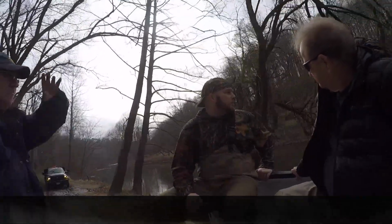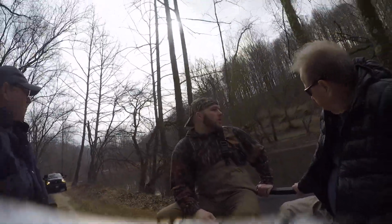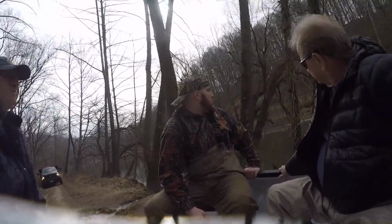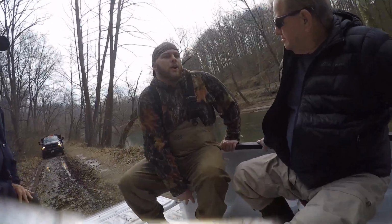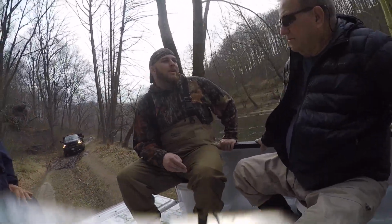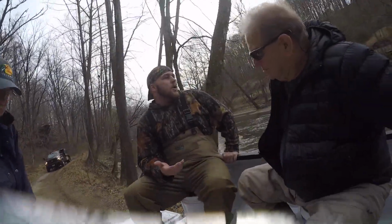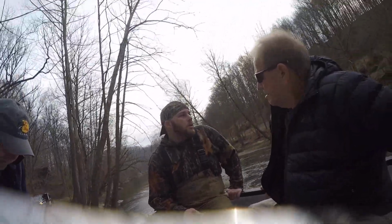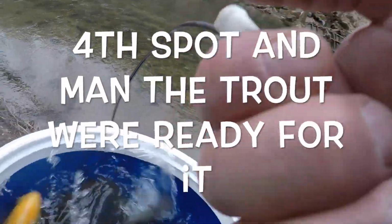Pretty section of stream. Yeah, looks good. Good number of smallmouth in here in the summer. I wonder where they go in the winter. Just down to a deep hole. See, because they're not here in the winter, they're only here in the summer, the smallmouth. Well, I only ever catch them in the summer. They go to find a deep hole. Man, these guys can't wait. They must be able to smell the creek.